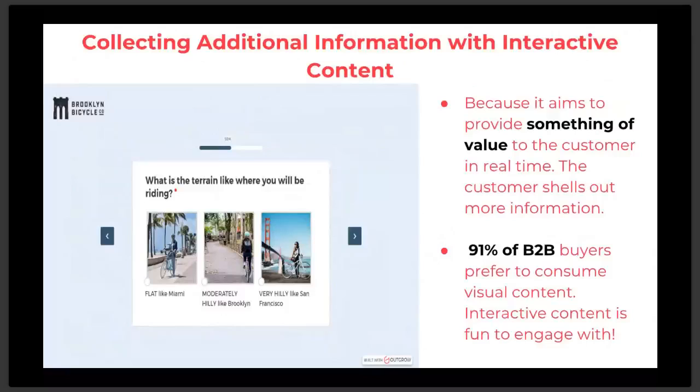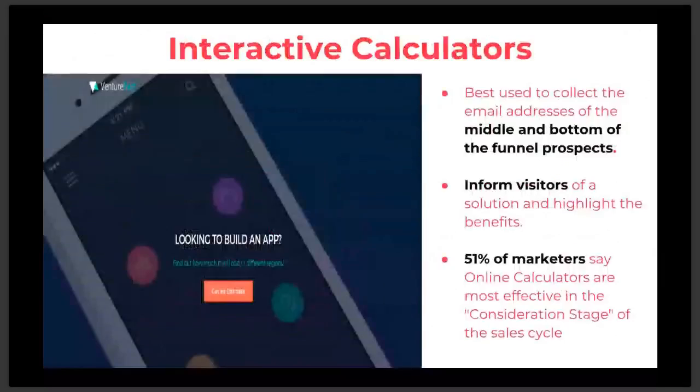Moving on to another type of interactive content that we have for you: interactive calculators. Now, calculators can be best used to collect email addresses of middle-of-the-funnel and bottom-of-the-funnel leads. But let me explain. After we have sparked the interest of the lead in the product through, say, a quiz, we can now inform the visitor of a solution to any problems that were identified at the top of the funnel. Moreover, we can highlight the benefits and the advantages of such solutions.